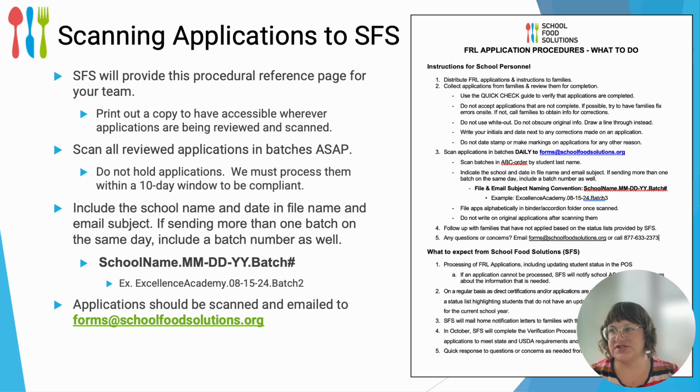All right, scanning applications. We're going to provide this procedural reference page for your team. This is another thing that you can print out and have accessible wherever applications are being reviewed. Maybe do a front and back with the quick check, if that makes sense. We ask that you scan all applications that you've checked in batches to School Food Solutions ASAP. What I mean by batches is no need to save these as individual files and send them. You can make a pile of them and scan them together as one PDF with multiple applications in it.